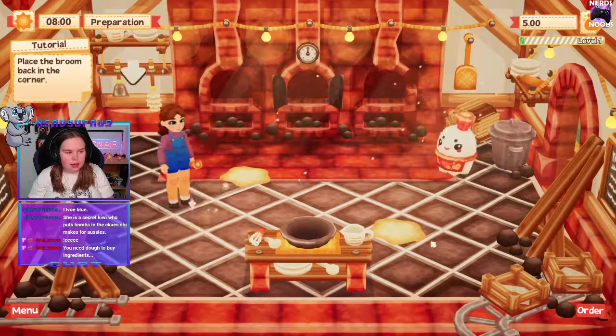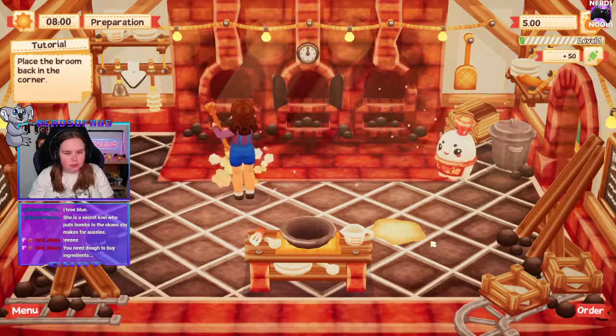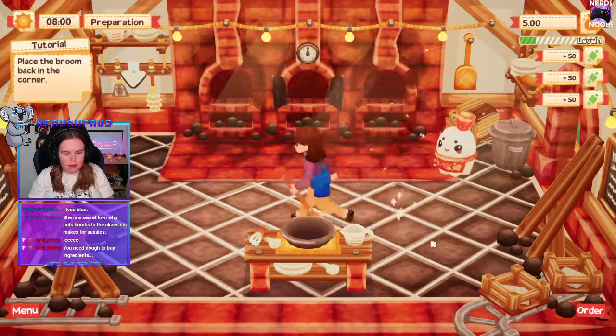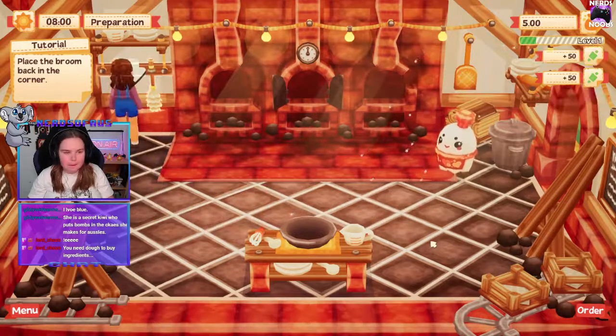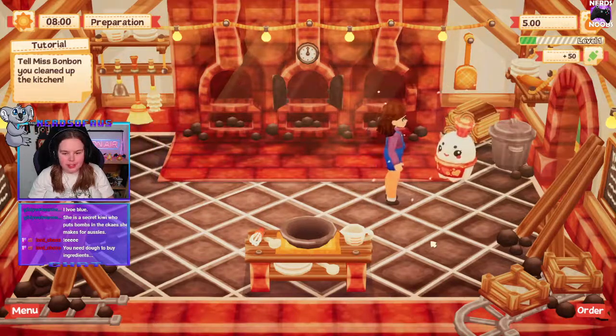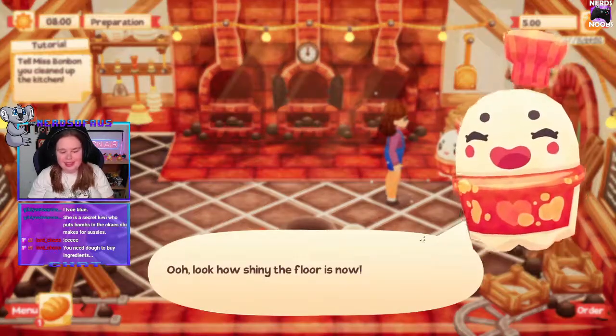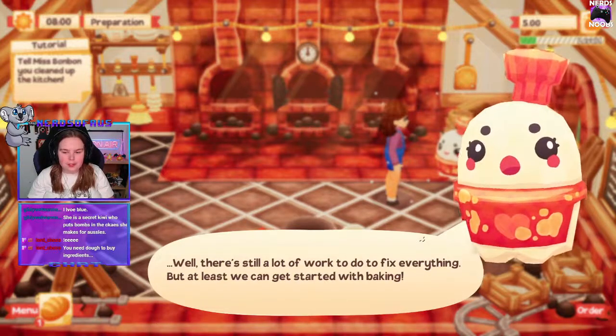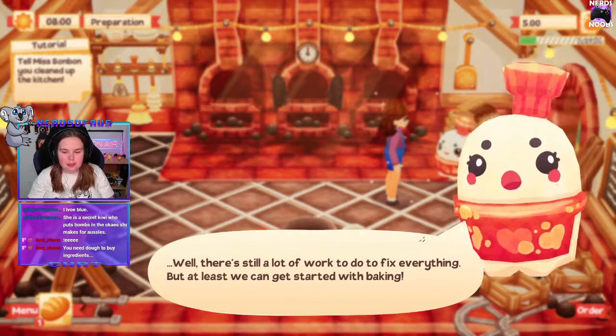Ah, spacebar again. Okay, cool. Okay, that's a little bit tidier. Tell Miss Bonbon you cleaned up the kitchen. Well, I'm sure she can see I cleaned it up, but yes, there we go. Oh, look how shiny the floor is now. Well, there's still a lot of work to do to fix everything. At least we can get started with baking.